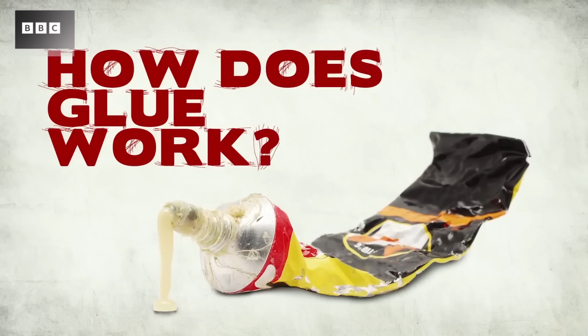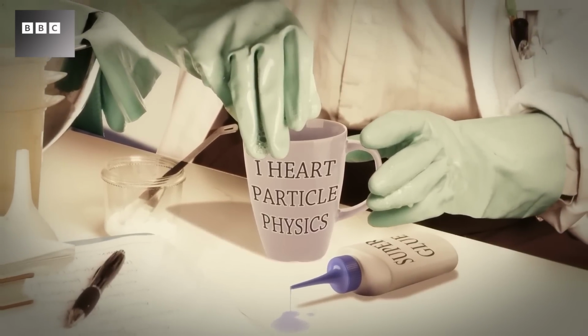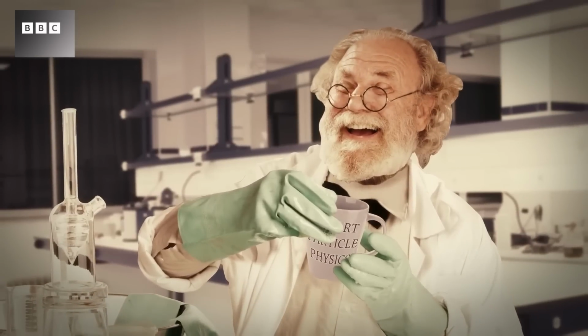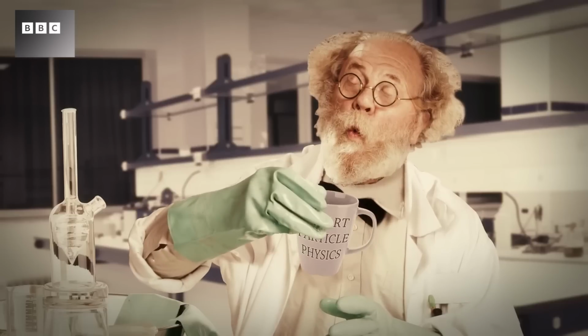How does glue work? Glue is actually a very simple concept. It sticks things together, and we've known about it for a very long time because there is evidence that Paleolithic man knew about glue 200,000 years ago when he used it to stick his collection of beer mats on his cave wall. But given that gluing things together is such a simple notion, explaining it is actually rather complex and a source of controversy amongst boffins who chose to study glue rather than something simple such as particle physics.